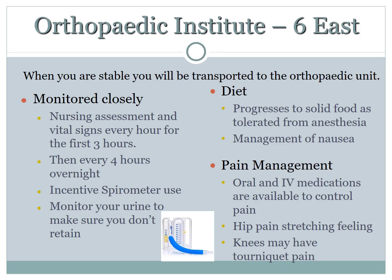Pain management. We have oral and IV pain medicines available to help control your pain. Hips usually complain of a stretching feeling in the front of their thighs. Knees might start with tourniquet pain, which is around the thigh, and then as your knee wakes up from the block, it will start to feel like your knee hurts in the middle.